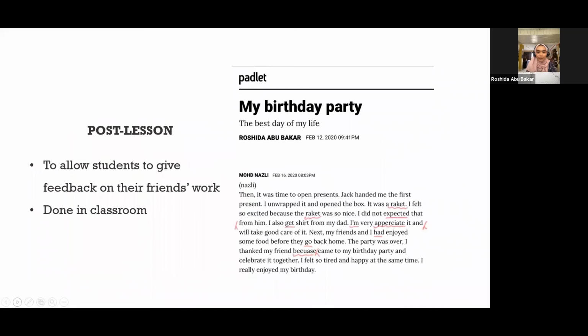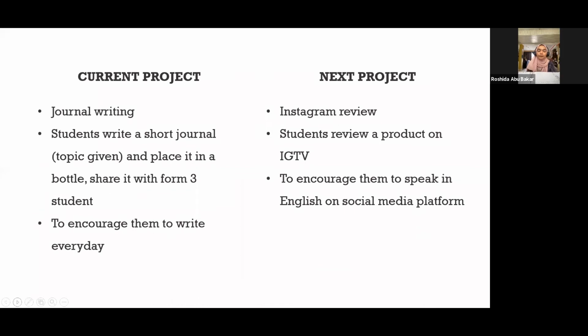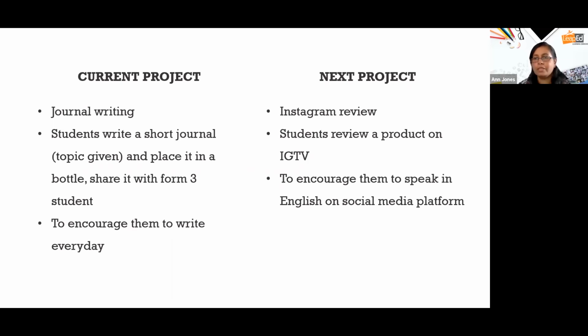Okay, so if we look at the post lesson, once again we're talking about feedback that is timely. I think that's really important, and we can see how you've done that. I am aware of the time. So if you go to the next slide, it also shows what you're currently working on, and also what the next projects are. So if we can just take some time, I think all of these are really great ideas, not just for now, but also for post MCO.